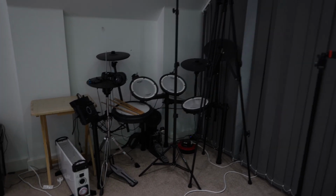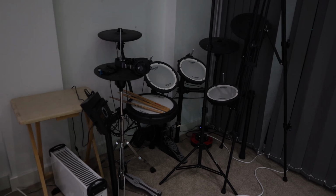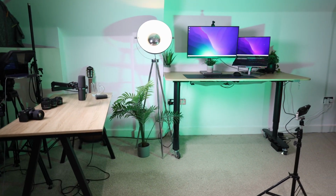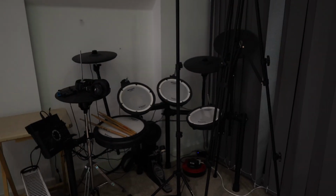And of course, in the back corner, we've got the drums. Yes, I did say I was a musician. This is where I blow off some steam in between shooting sessions. I go there, play some drums, have a good time, run back over here, get on camera, film some more videos, go play some Call of Duty, and then I'll go play the drums again.